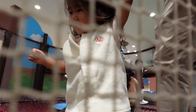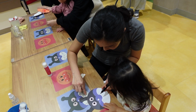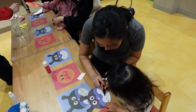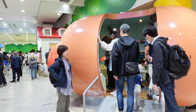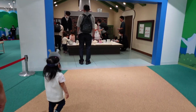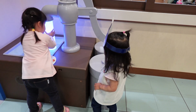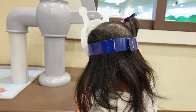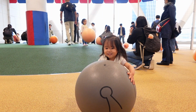We got to make masks together, and she chose the Biking Man character mask. You could either choose between Anpan Man, which is the one on my right in the red, or you could choose Biking Man. So that was her favorite character at the time. And I said this in my last vlog, but if you are interested in coming here, I would say a good age range for a place like this is between 2 years old and maybe 5 or 6 years old.